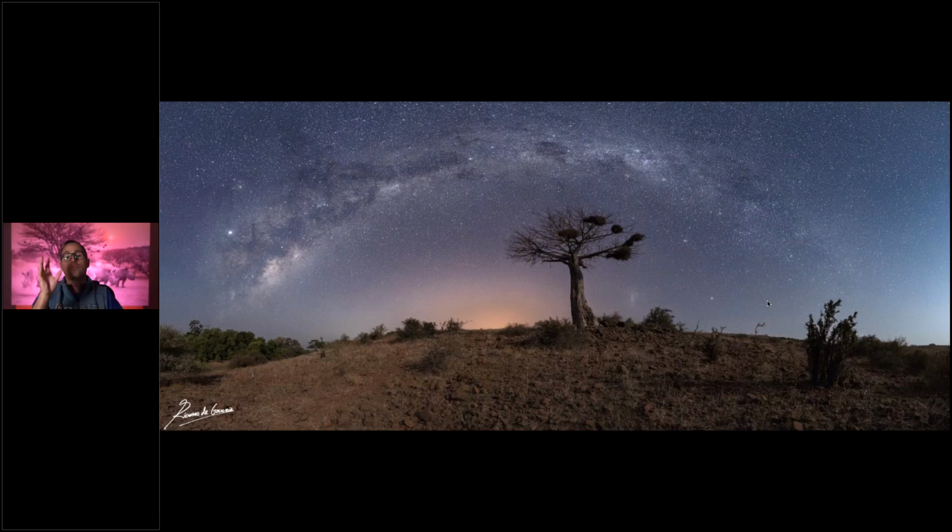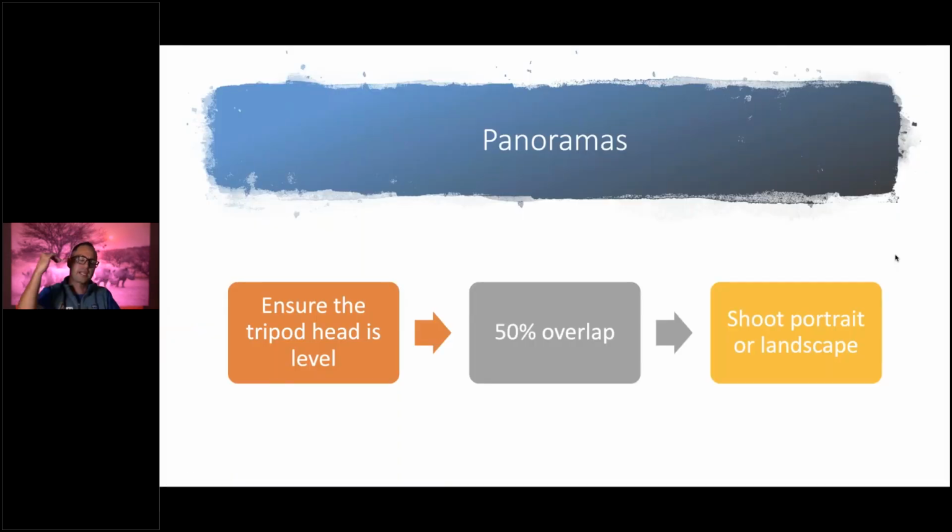Yet again, another one, I showed you the shorter version of this. We did a longer version where we had this baobab as my subject and this broader Milky Way across. So you ensure again that the tripod level head is level, that there's a 50% overlap, and if you're shooting a landscape, so a wide panorama, you shoot in portrait, or if you're shooting a vertical or portrait panorama, you're shooting in landscape. So you have as much information as possible to pile on top of one another.